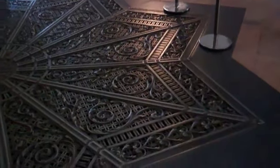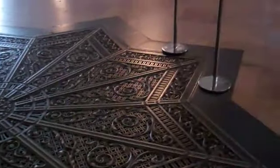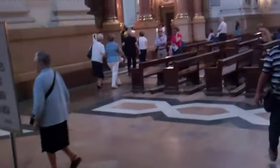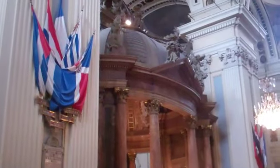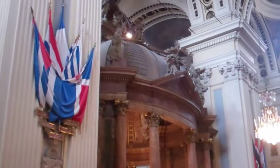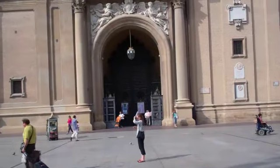Mass is going on, and there was just a confession part, I think. Señor means Lord. That's the door that we just came out of.